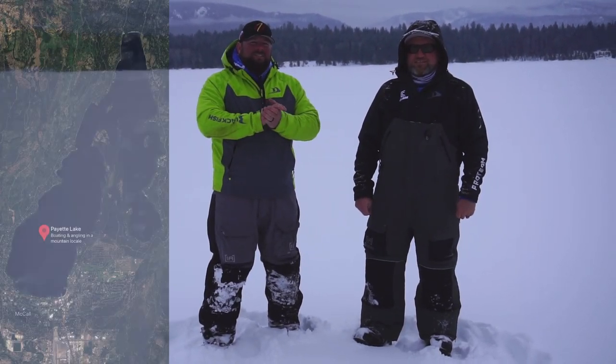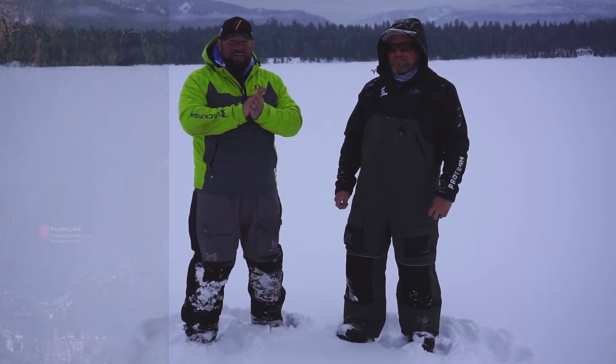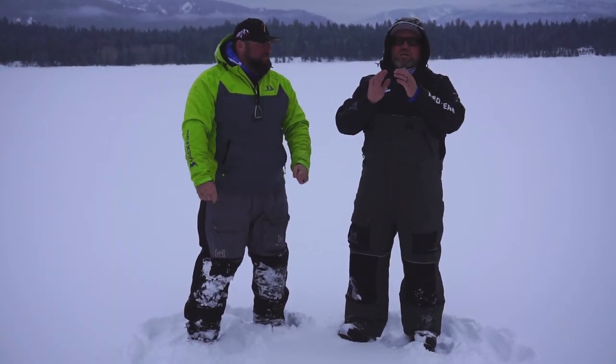Hey, Ian Munson, Brian Losey with Priority One Fishing. We're out here with a great group of friends on a lake just outside of McCall, Idaho, Payette Lake. It is known for some very large lake trout, and that's kind of what we're targeting today. Absolutely, yep. Giant lake trout.